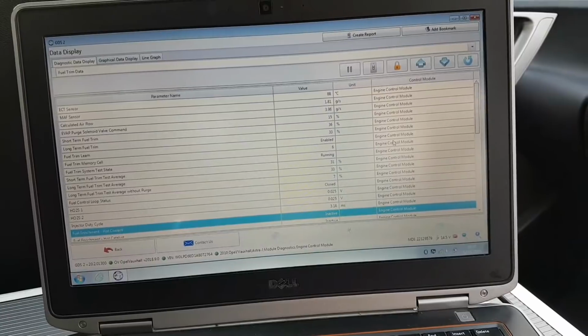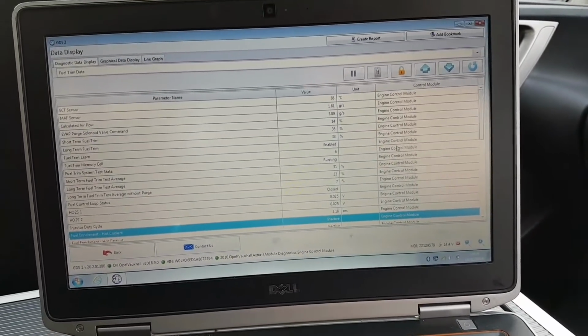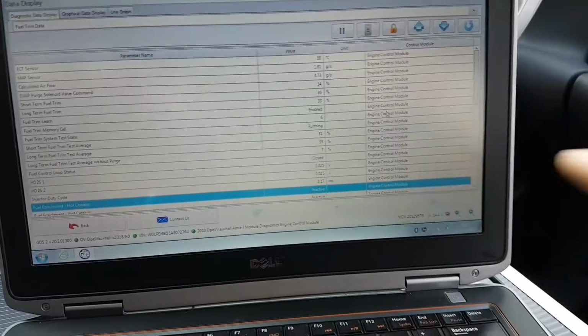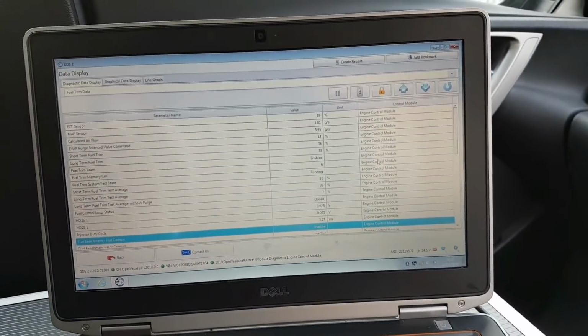Some of you are going to hear this and say, yep, I know what it is. But for you guys that don't, I will show you how I can correct these values and get the car to run absolutely normal again. And yeah, let's do a little bit of investigation.